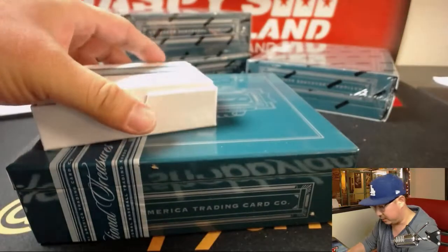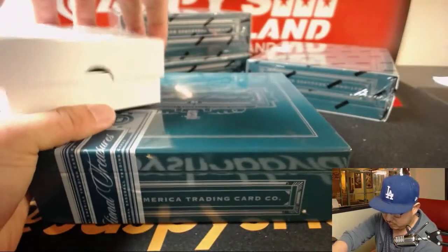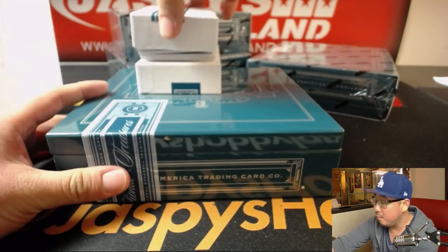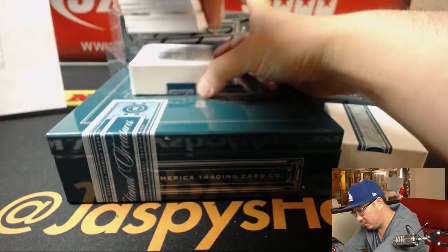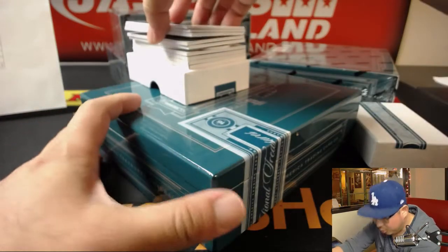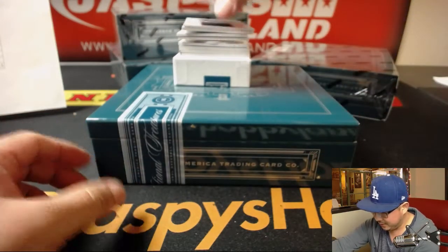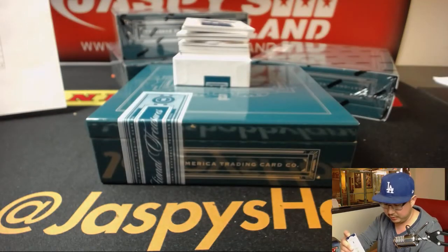Kind of a fatter box here. Button, maybe? What's going on here? Ooh, it is a button. Okay. All right, good luck. 32 out of 49. There's Yu Darvish, Rangers edition. That'll be for Rick.